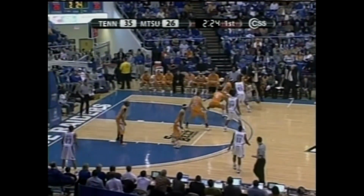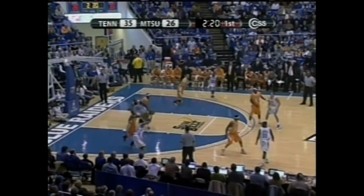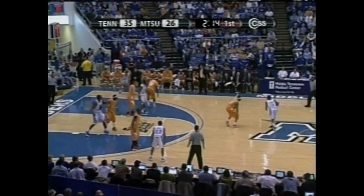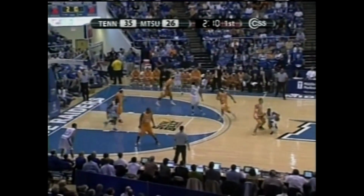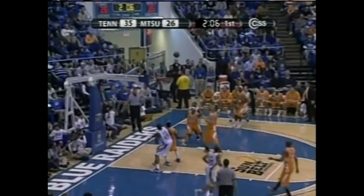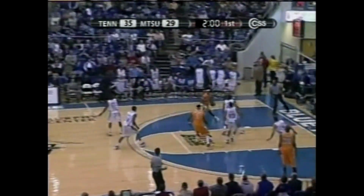Kanaski on the right wing, works around a screen from Hudson. Green going to drive in. Hudson gets in his way. 15 to shoot. Tennessee's largest lead at 9. Middle trying to cut in on that. Johnson, pressure out front from Pearl. Kanaski, open 3. Shot, good. Boy, did they need that. Oh, they needed it bad. And Kanaski was just the man they needed with the shot clock running down.